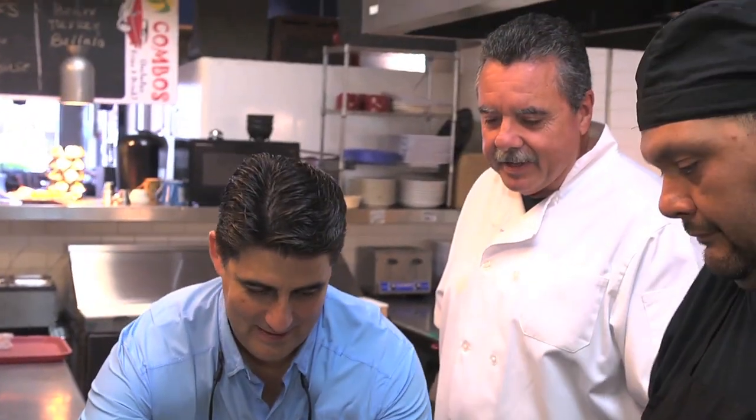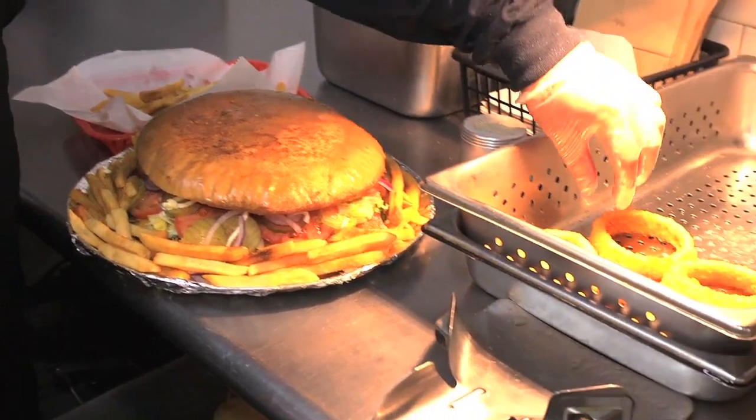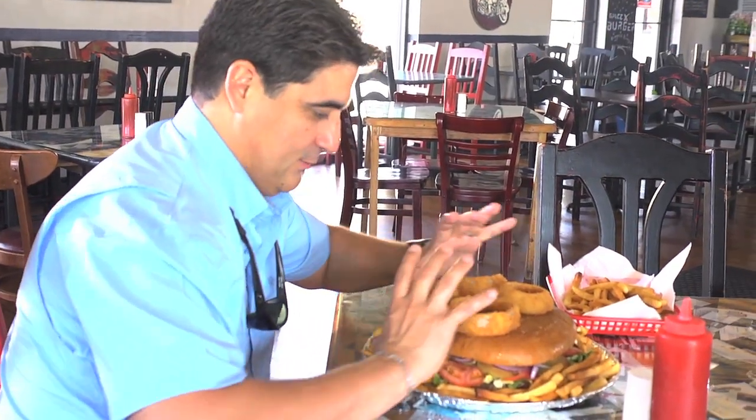Wow. And that is our SpaceX 5 pound burger. Oh my God, look at the size of this thing. The SpaceX burger at Spanky's. It's landed. And yet, there was still more to add. It's served up with fries all around and onion rings on top. I could not even get my hands all the way around this thing.